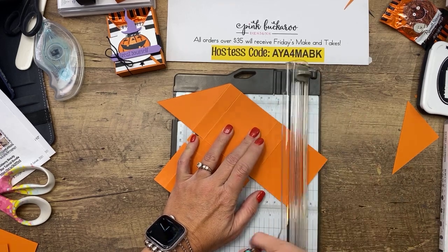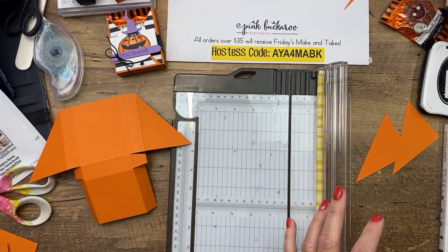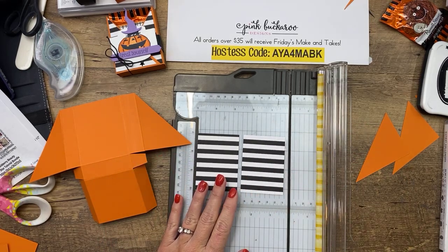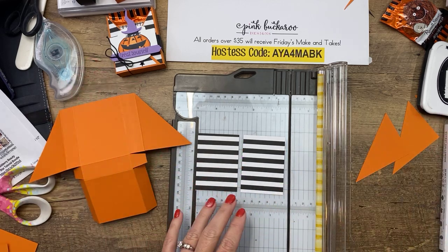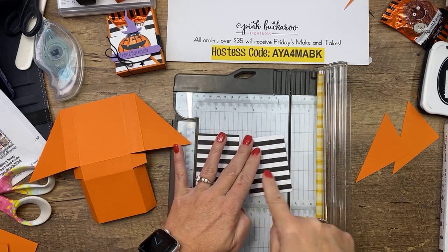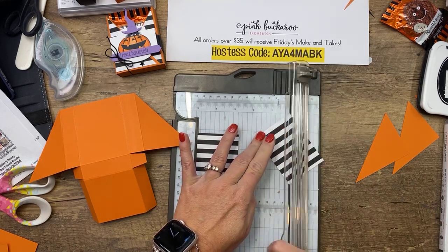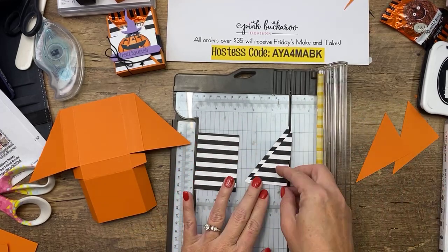You're gonna need, I was thinking I didn't put the measurements for the DSP, but I did. Now, this is the Pattern Party Designer Series paper that I love so much. To get two, right and left, you're actually gonna have to cut two different pieces. And you'll see why in a second. We're gonna cut one from the left and one from the right, okay? The good news is that when you cut two of them, you then have enough for two boxes. Because see, they actually are the same.